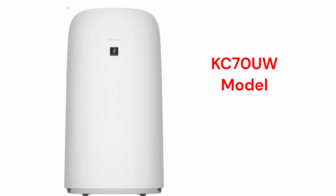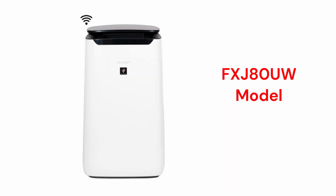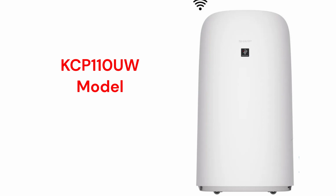The KC860U model has a humidifier and a coverage area of 1,650 square feet with a 231 CFM delivery rate but no Wi-Fi control, while the FXJ80UW model has a 2,430 square feet coverage area with a 334 CFM delivery rate and can be controlled through Wi-Fi, but it does not have a humidifier. The KCP110UW model is their largest with a coverage area of 2,603 square feet and a delivery rate of 352 CFM, a humidifier, and Wi-Fi connectivity.